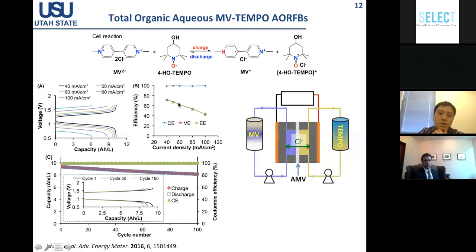And shown in figure B, we have energy efficiency, voltage efficiency, and economic efficiency. So the blue trace on the top, you can see here, follow my curves. The economic efficiency is very good, staying around 100%. Now, energy efficiency and voltage efficiency decrease with the current density. That's typical for any battery because you have a fixed internal resistance. When you increase current, you increase voltage loss.